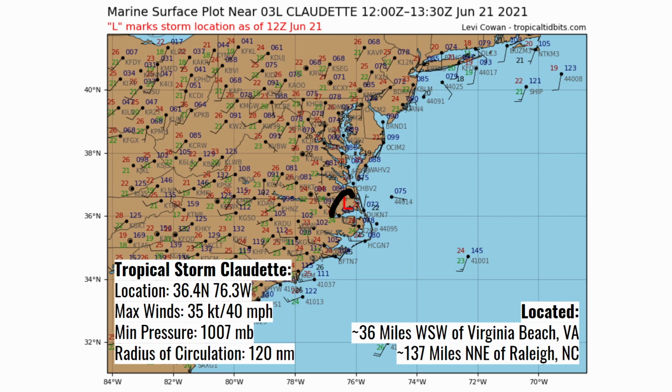You can see it's sitting right on the border of Virginia and North Carolina. It's located at 36.4 degrees north by 76.3 degrees west. Maximum winds are 35 knots, which is equivalent to 40 miles per hour. Minimum pressure of 1,007 millibars, in a radius of circulation around 120 nautical miles. And most of the tropical storm force winds are to the south and east of the system.